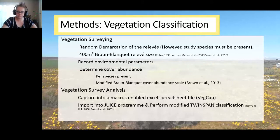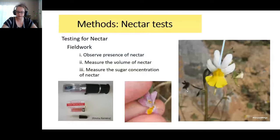The presence of nectar was observed on living individuals. In the nectar test, we measured the volume and sugar concentration of nectar by opening the mouth and inserting the microcapillary tubes into the nectar spur as indicated in the GIF. Measurements were taken from 10 flowers of each species.